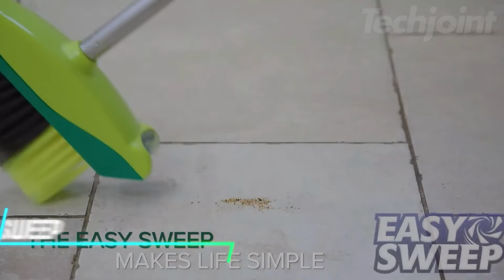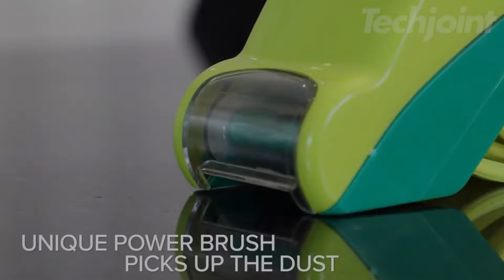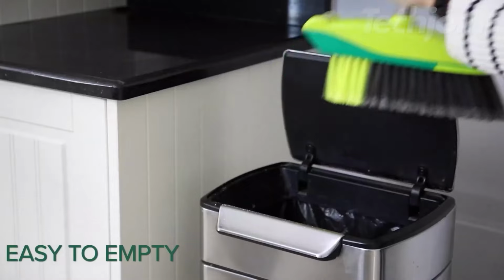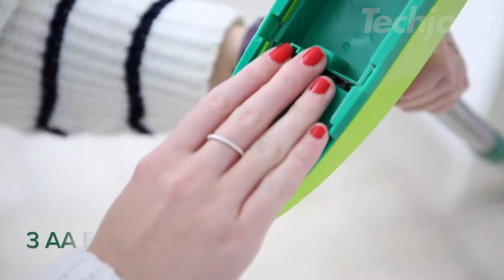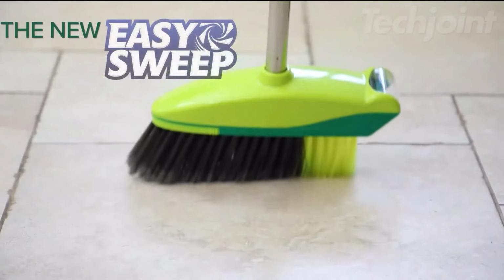This is a sweeping tool that helps make quick cleanup simple. It uses a rotating power brush to gather dust and debris as you sweep across the floor. You can easily empty the contents by sliding out the brush plate over the trash can. Its angled bristles are great for reaching tight spots, and it runs on 3 ECDA batteries for convenience. Plus, there's no need to bend down, making it easier on your back.